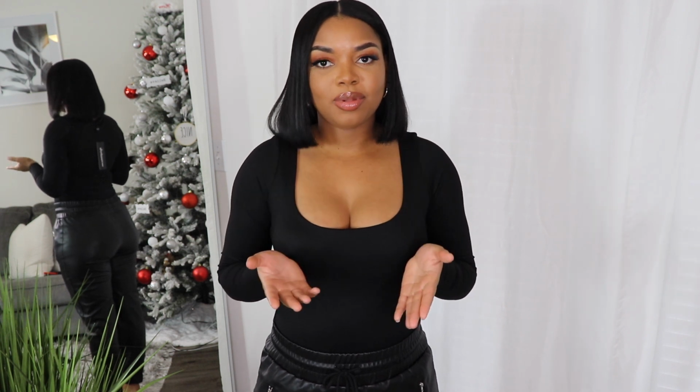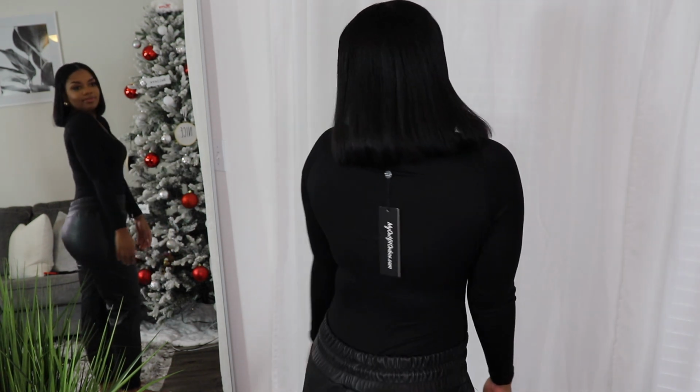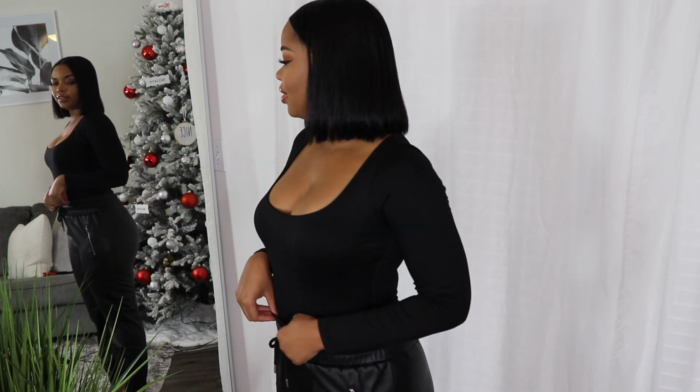Next top. Okay guys, so it turns out I do have the same bodysuit in a black, so I'm definitely gonna toss the other one and keep this one. Or should I say return? I'm not gonna toss anything. I'm gonna return it and keep this one because everything just looks better in black, okay? Definitely loving this one. So, so cute. Yeah, this one is a keeper.